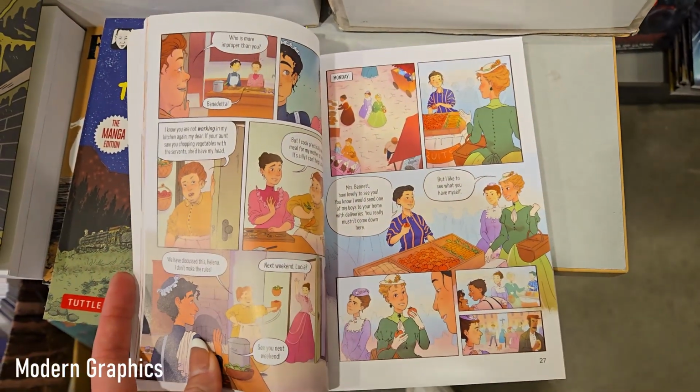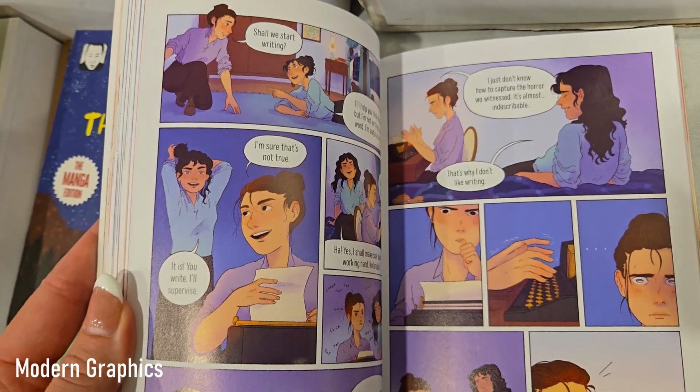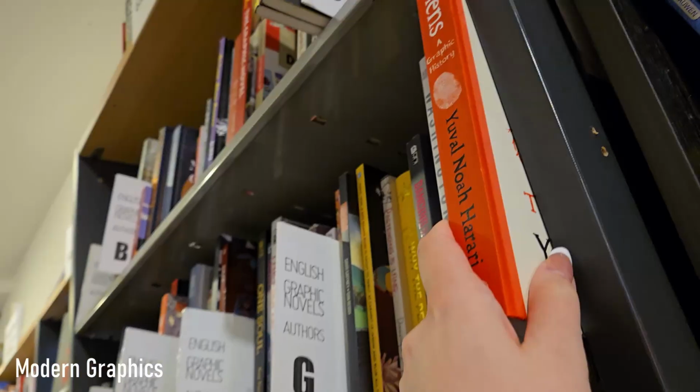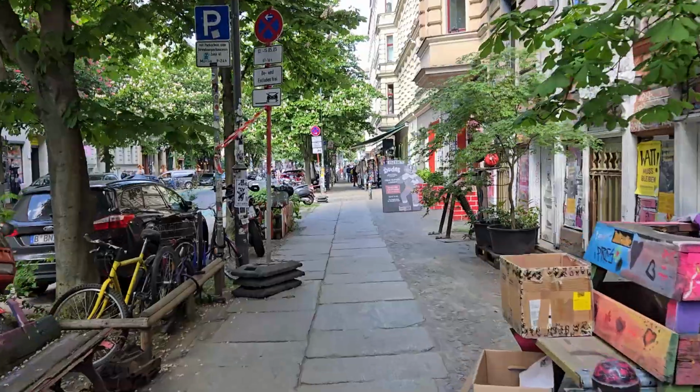And I did spot one graphic novel that I added to my want to read called Renegade Girls, which I loved the look of. I don't know, has anyone watched Cinderella 2 and Cinderella 3? Those cult classic Cinderella follow-ups. The drawing style in this reminded me of the animation of those movies, which is pure childhood nostalgia.